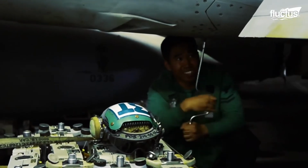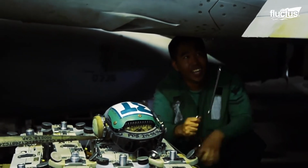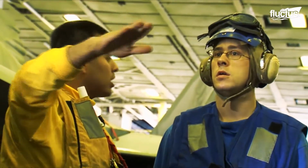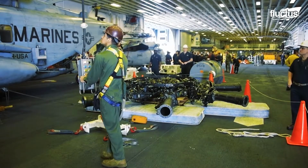So we have a large contingent of what we call in-service repair, which is unscheduled depot maintenance artisans here. We have sheet metal mechanics, aircraft mechanics, and machinists. We also have planners, estimators, and QA personnel that deploy around the world on all deployed aircraft carriers to repair aircraft. So what we provide is depot maintenance across the fleet.